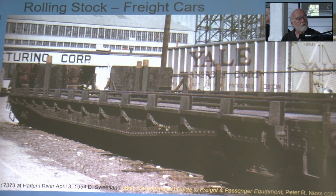So earlier I showed there were 40 cars of 17200s in service in 1950. Notice there were 73 cars. So in 1950, you had over 100 cars in TOFC service between the 17200 and 17300 series cars.